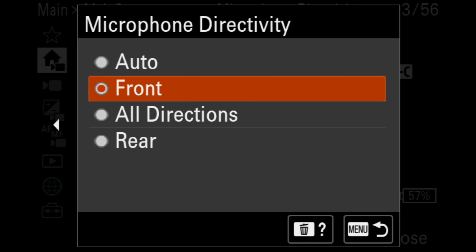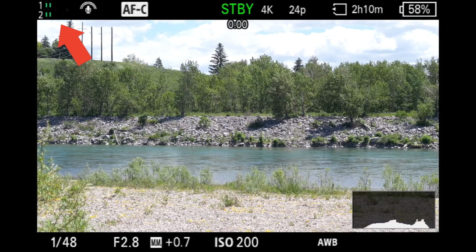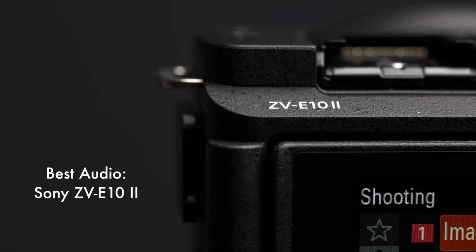It's got a 3-capsule system where it can record different directions all around the body, and right in the box it comes with a really dopey looking but pretty effective windscreen. The only thing I can criticize is that when you're actually rolling, the audio levels are quite small in the frame and it doesn't indicate when they might be clipping, but that is a small complaint. Sony absolutely mops the floor with Panasonic here, just scrubs it out.